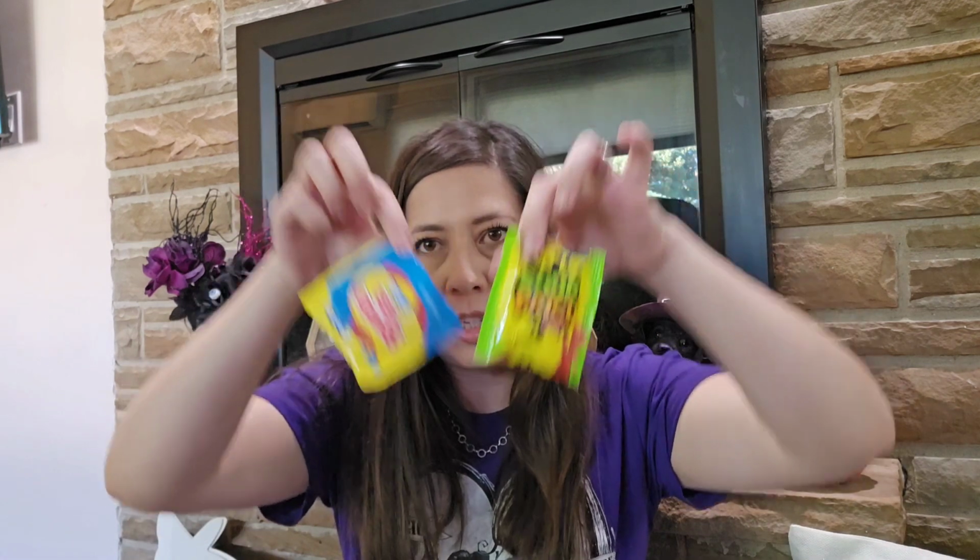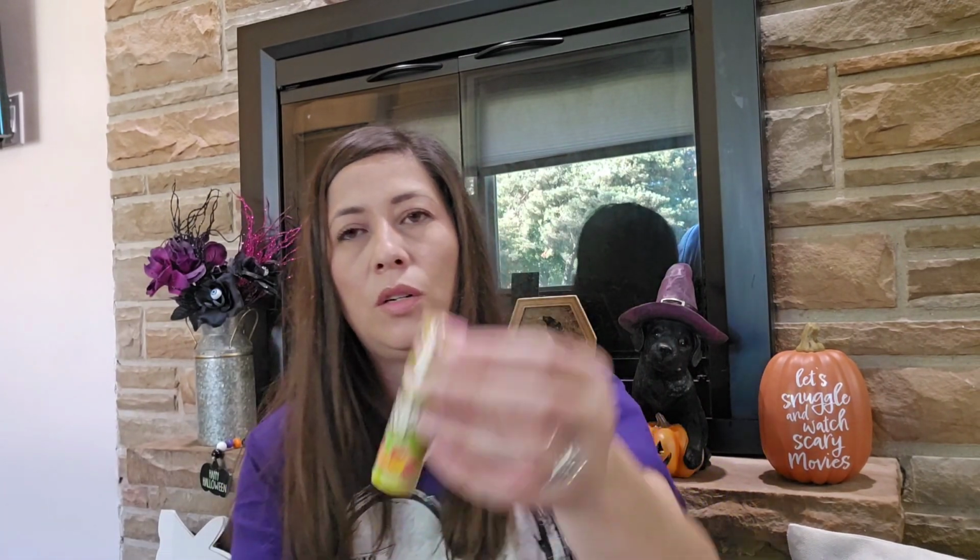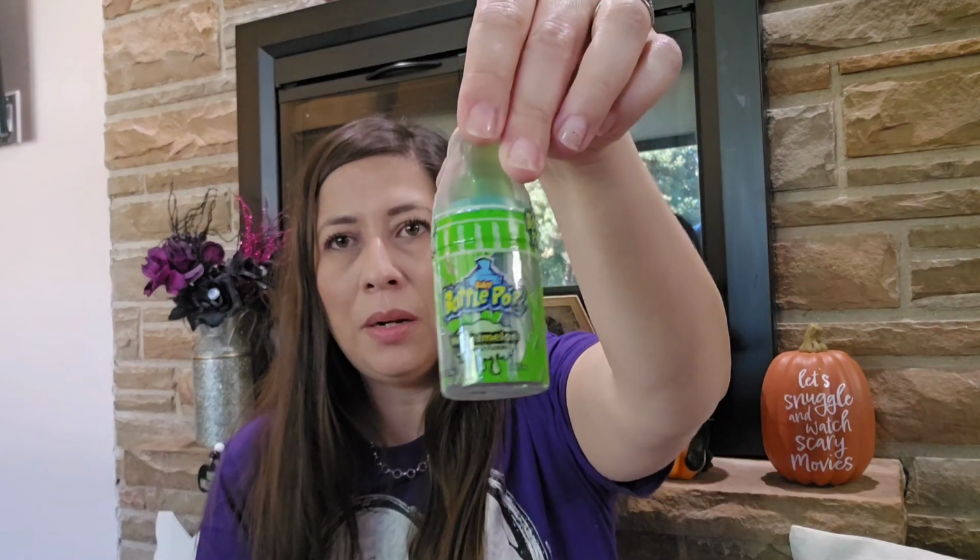The other candies you've already seen, Swedish Fish and Sour Patch Kids. He got Mike and Ike. He's not a huge gummy candy kid, but he does like these. So the Mike and Ike in the Halloween theme. Also a Mummy Push Pop. A Baby Bottle Pop.